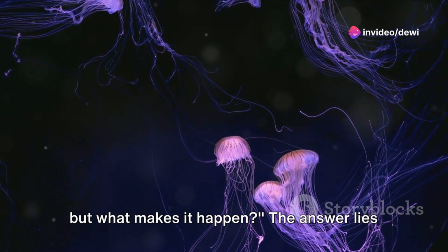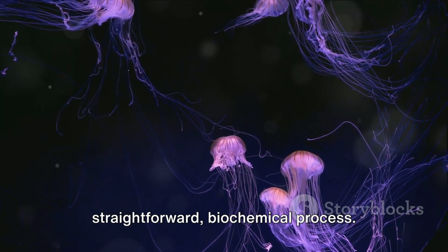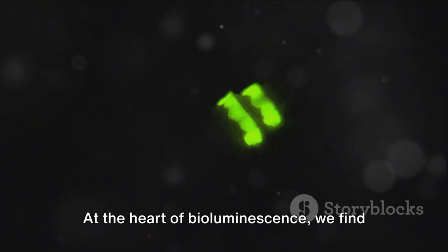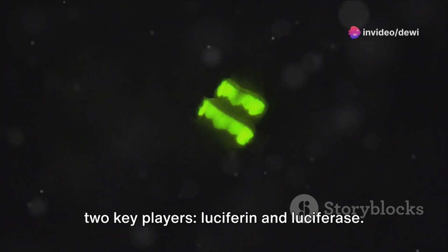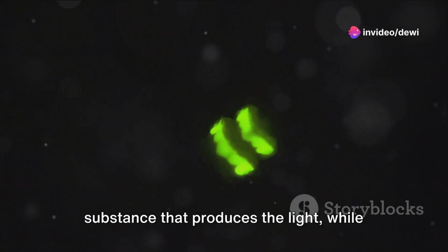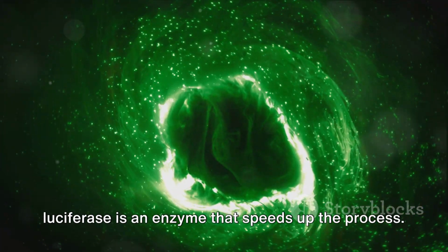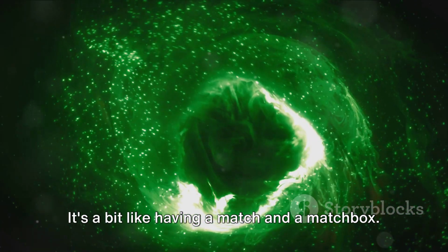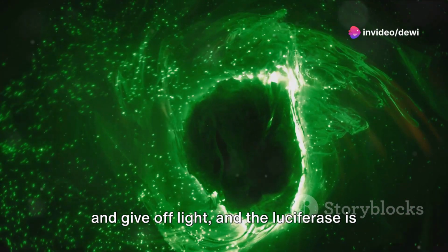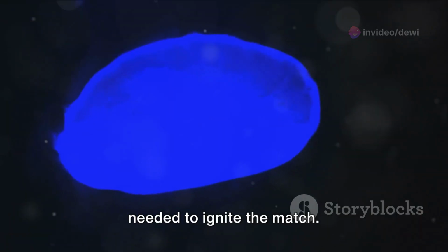Bioluminescence, a captivating wonder, but what makes it happen? The answer lies in a fascinating yet surprisingly straightforward biochemical process. At the heart of bioluminescence, we find two key players, luciferin and luciferase. In the simplest terms, luciferin is the substance that produces the light, while luciferase is an enzyme that speeds up the process. It's a bit like having a match and a matchbox. The luciferin is the match, ready to burn and give off light, and the luciferase is the matchbox, providing the friction needed to ignite the match.